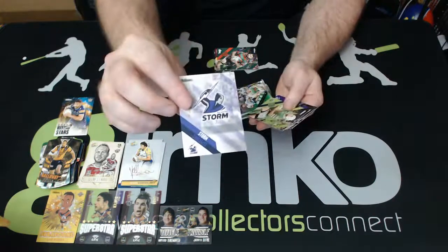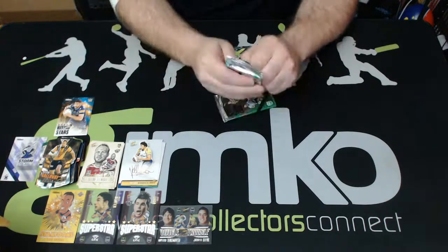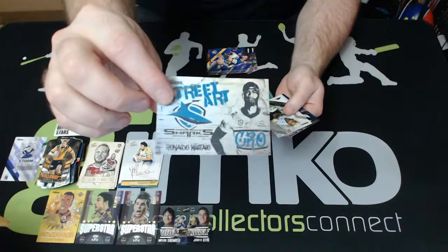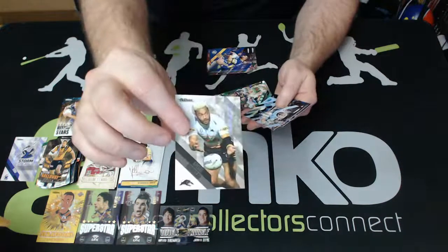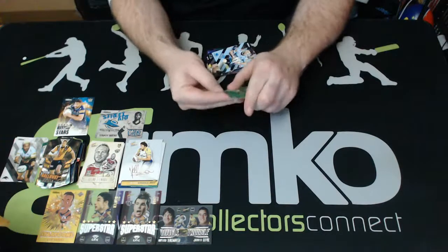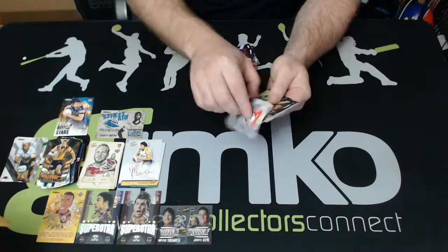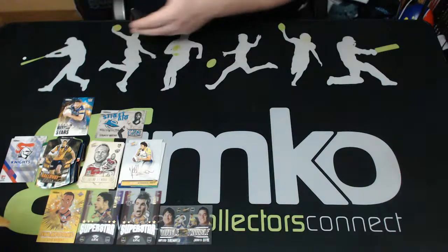Rising Star and the Storm logo. Good start, yes. We're doing all right. Ronaldo Mutalo for the Sharks, White Street Art. And Carasay for the Panthers. He played well on the weekend. Yeah, just the Knights logo. That is the starter pack.